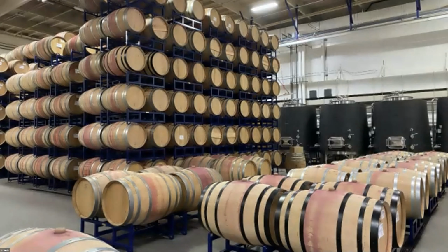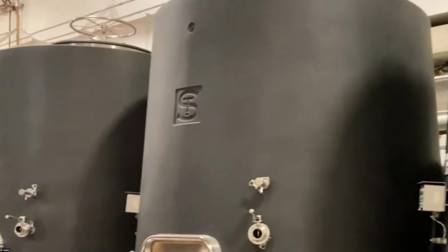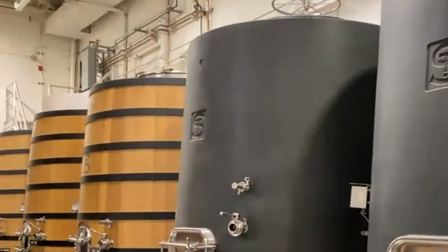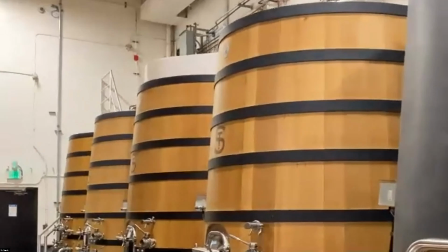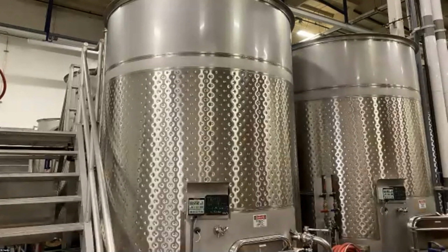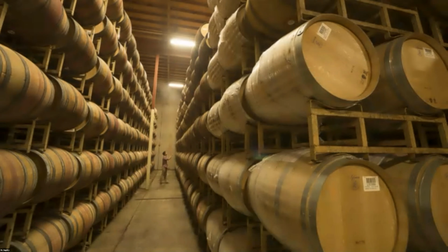We do a lot of small lot fermentations. You see the concrete tanks here and then the oak vats in the background. So there are some of the fermenters we use. We also have stainless steel open tops, and then we do a lot of barrel fermentation as well. Each of these fermenters will give us different types and feels to our wine. And so if I put the same Cabernet in each of those fermenters, I'll get 4 different types of Cabernet Sauvignon.